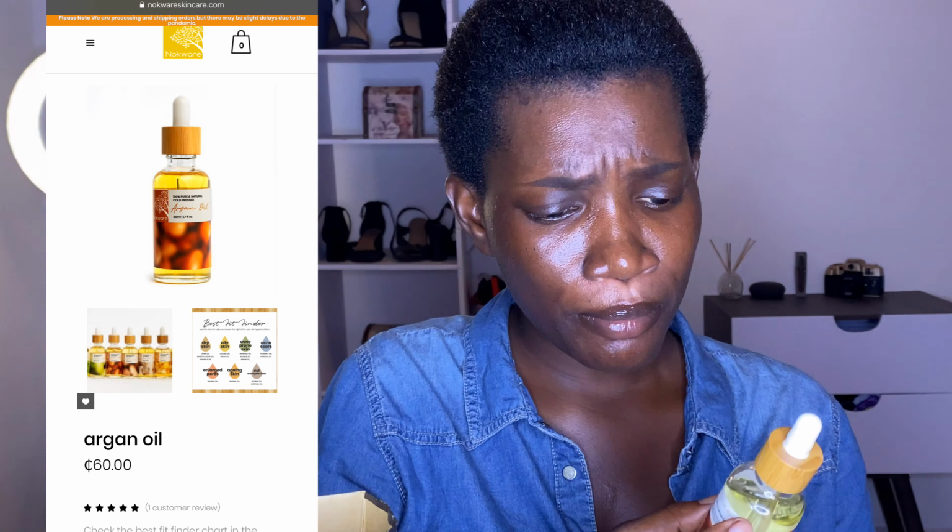So next I got the Nokware argan oil. I've been hearing a lot of great things about argan oil for the skin, so I'm really excited to try this. It smells like oil, but oil that has nice scents. If you guys cannot really tell, I like to smell things, so don't be surprised if I keep smelling everything. I tend to buy acne and oily skin prone products because they tend to work better for my skin.